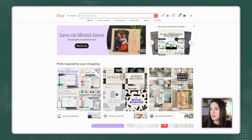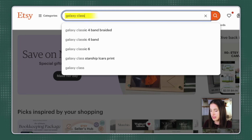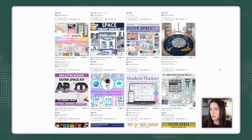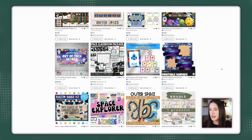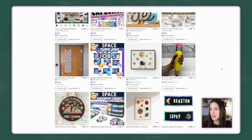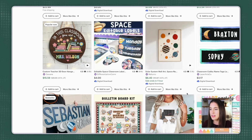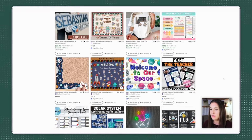So then my next step would be to come over to Etsy and to type in that phrase in the Etsy search bar, Galaxy Classroom, and then I can search through all of the results of listings that are currently available that are using that keyword phrase. I'm going to look through these listings to continue to get inspiration and ideas for products that I could create and put my own spin on to make them even better than the ones I'm seeing here. I want to pay special attention to any that have this popular now or bestseller badge, as that is a clue that that specific listing is selling really well and really consistently.